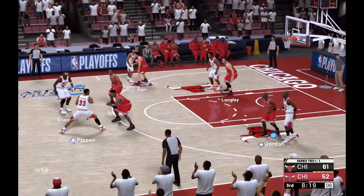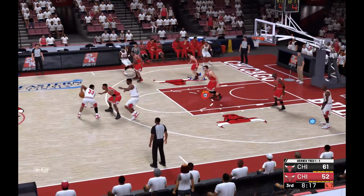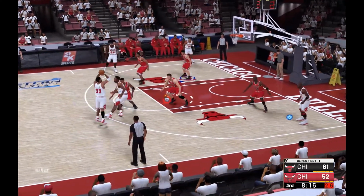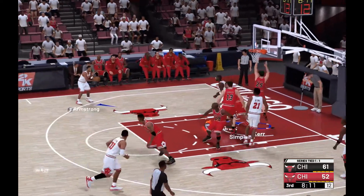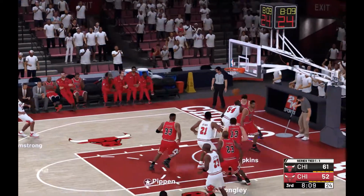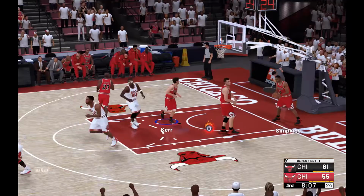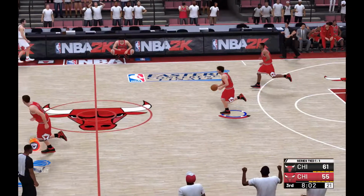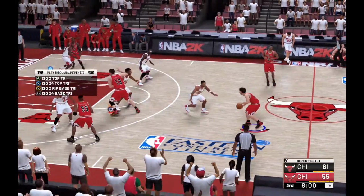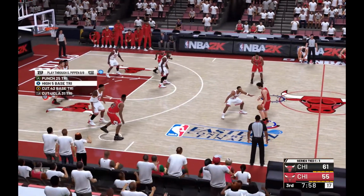Bulls moving the ball around. Just 5 on the clock. Fires from deep. Out to the wing. Here's Armstrong. Bangs home the trifecta. Armstrong's got 5 points now in the quarter. That's an example of great communication. He knows the spot to get to, and the pass is waiting for him.